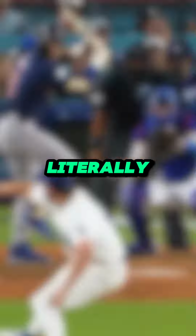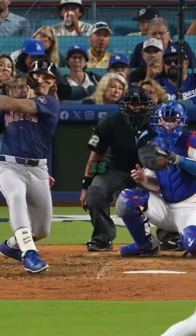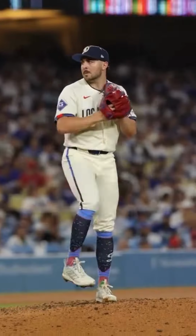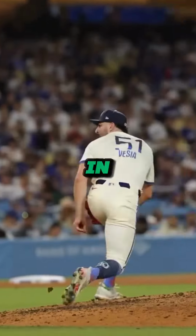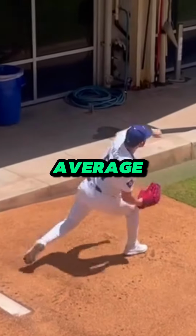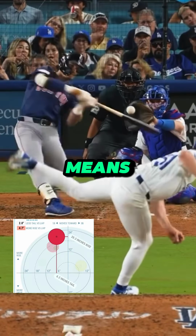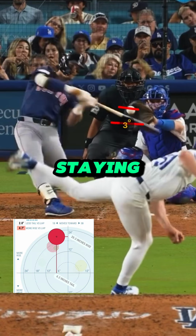This pitcher literally throws rise balls. This is Alex Vesia, and although he averages 93 miles an hour on his fastball, he has the most impressive fastball in the major leagues. He has an average induced vertical break of 20.3 inches. What that means is how much the ball is staying on plane as opposed to dropping down into the zone.